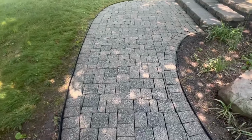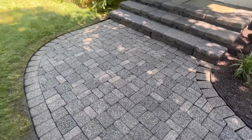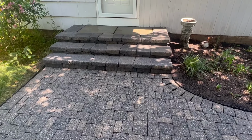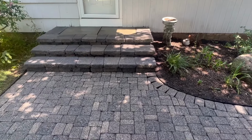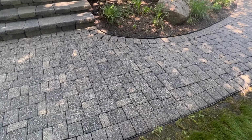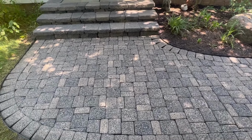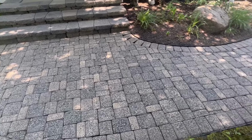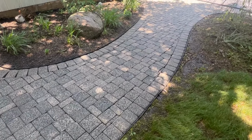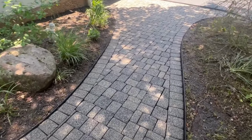The polymeric sand acts as a glue, so it holds all the pavers together, and it binds them and helps them from shifting around. So I got to repair that front step. I got to repair that one other paver. Sweep some polymeric sand in there. Hit it with my rubber vibratory plate or my vibratory roller compactor that's specifically made for polymeric sand. You can't use it on dirt or anything. You can only use it on polymeric sand.